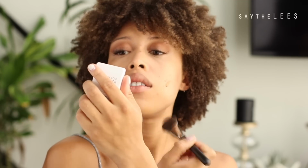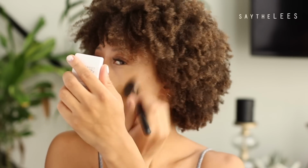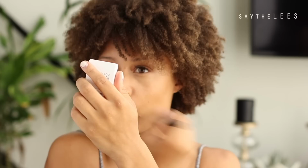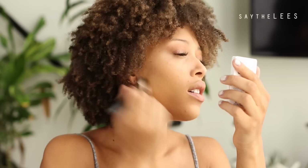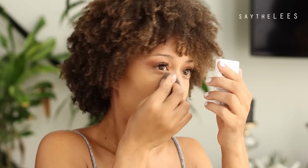So, and it makes it look really nice and light and natural. So just taking this down to the neck as well. And then just blending everything in with the sponge.